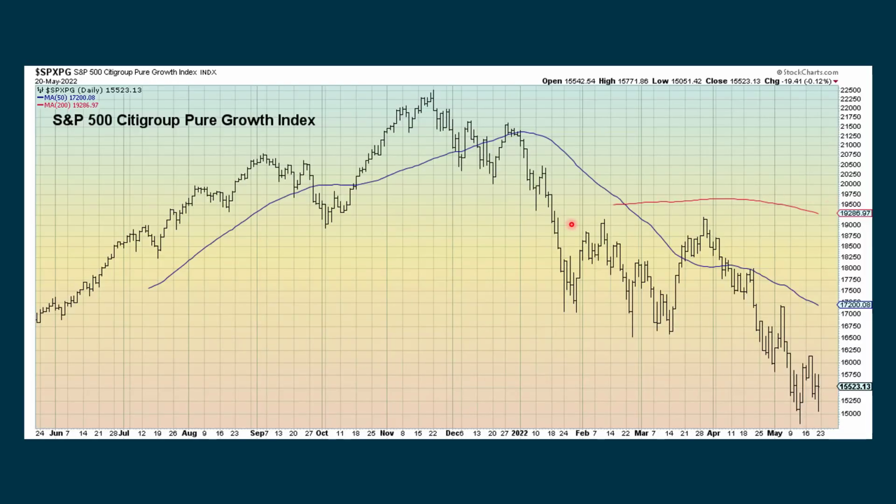And we have a peer growth index, which had been doing quite well. This chart only goes back about a year, and we were coming up in 2021. We topped out in November, and we've been declining ever since. This red line is a 200-day moving average, and the blue line is a 50-period moving average. We had a death cross back in February, and we've been below these moving averages for quite some time. So it's just showing how growth is not doing so well.